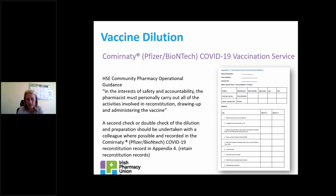That's where your batch number, expiry date and use by date, as well as the dilution steps, get signed off in your pharmacy. It also states in the HSE operational guidance that a second check or double check of the dilution and preparation should be undertaken with a colleague, and you will need to keep those reconstitution records safe in your pharmacy.